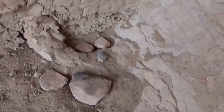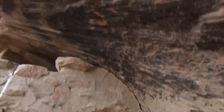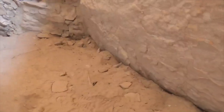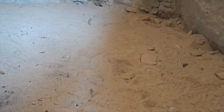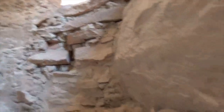A little basin here, maybe for a side fire, that's why it's the darkest. Right. And they've got shelves. Little rocks sticking out for shelves. Really big sunflower seeds in here. Did you see that? Look how tall it is. It goes all the way up, with some Moki steps in the back.